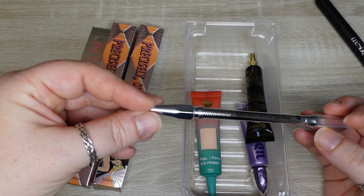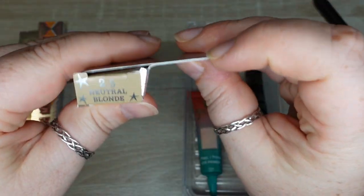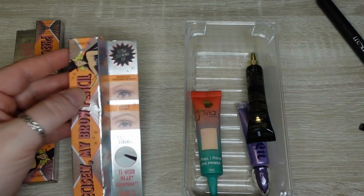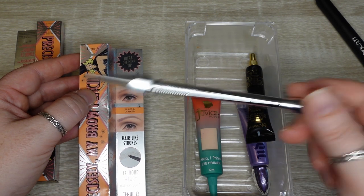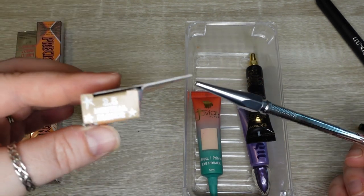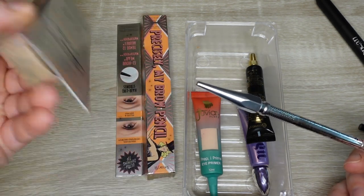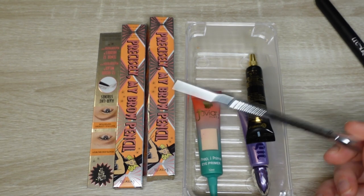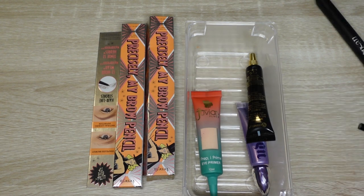In this pencil, I'm in the shade 3, and it seems to be a pretty good match. But I also did purchase in the backups shade 2.5 Neutral Blonde, it actually says. I wanted to give it a shot. Sometimes I feel like this may be a little bit too dark, but sometimes I'll use this to line my brows and then maybe fill in with a lighter color. So I'll give that one a shot. This one's in the shade 3. I picked these backups at Ulta's 21 Days of Beauty sale last year. I don't even think it was this year.